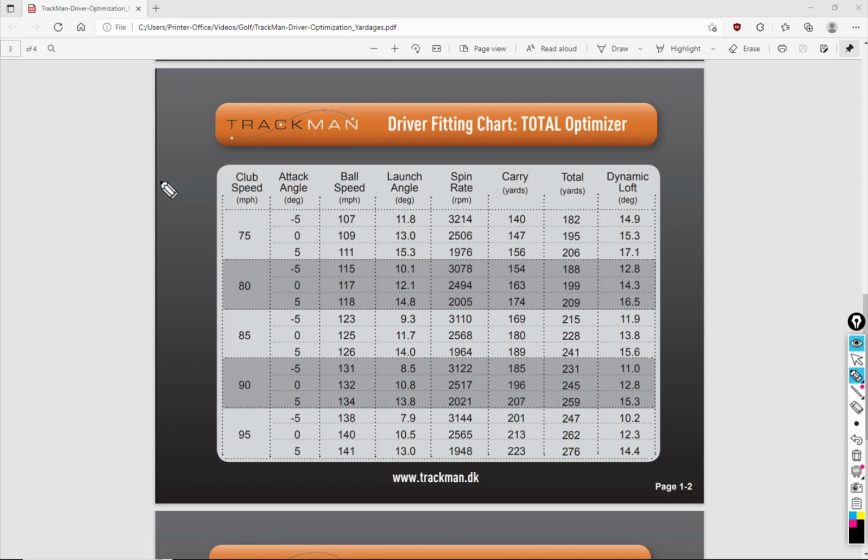First, I want to talk about just driving. So here's a chart. This is a TrackMan chart. And the clubhead speeds are over here, okay? The average male golfer is somewhere between, and even females get down here to 75. But anywhere from 75 to like 95 is very typical for your average golfer, on this particular chart. There's a chart below this down here. This is for people with higher clubhead speed. We can look at that too.